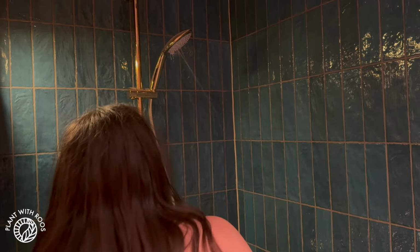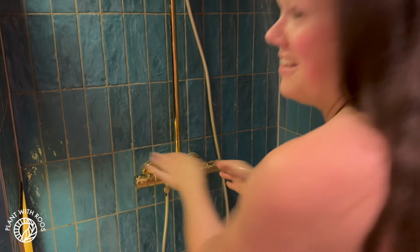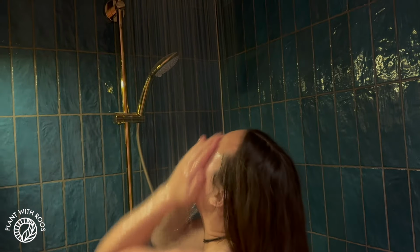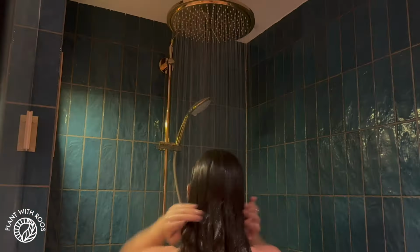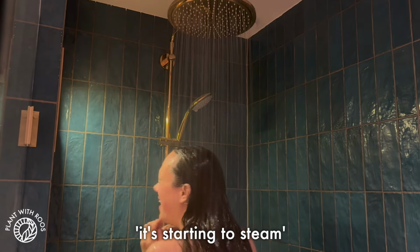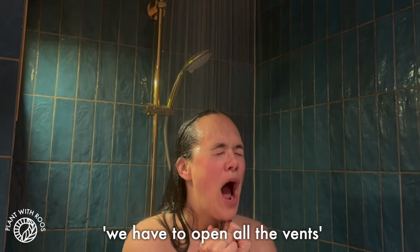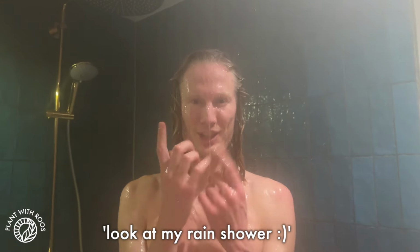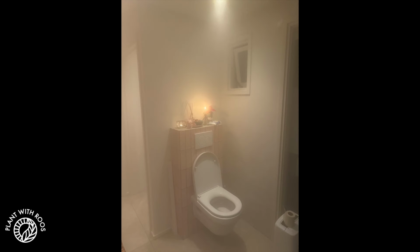Ga doen. I'm going to shower for the first time! Let's switch from the hand shower to the actual rain shower. Ga eronder. Het begint te stomen. We moeten even alle luikjes openzetten. What the hell am I doing here? I'm not quite sure, but I'm definitely enjoying showering at home for the first time in over a month. My boyfriend also got to try, of course. Kijk mijn regenbuurtje. We did notice it got very foggy, but after the space got insulated, that improved a lot.